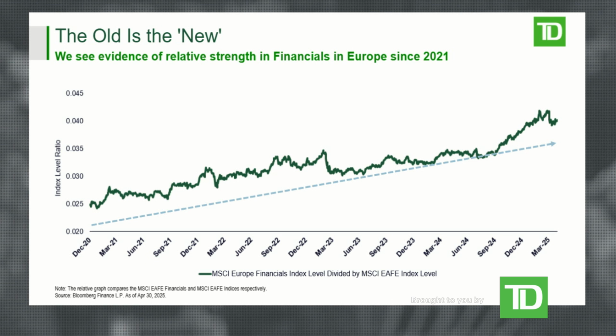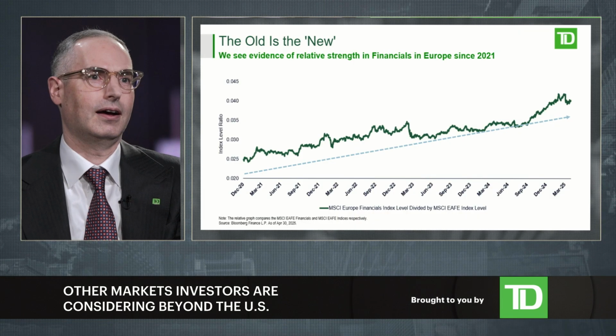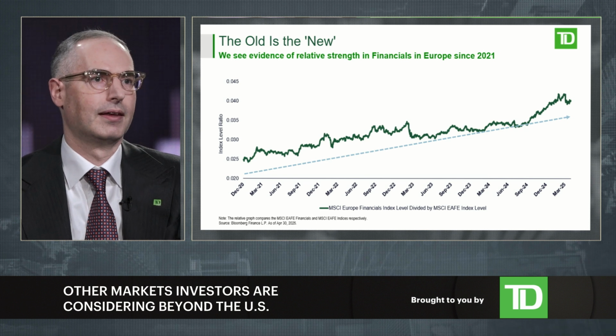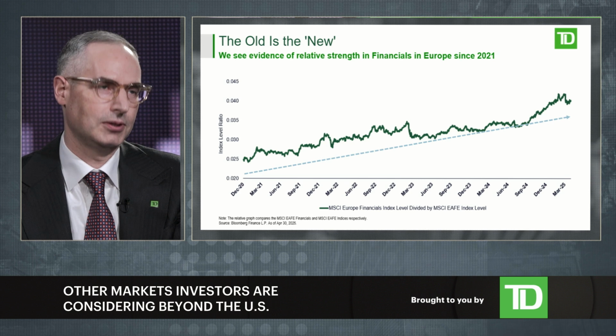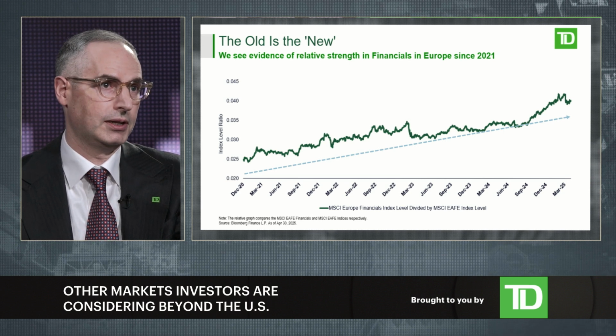There are various reasons for why this is happening. People had effectively abandoned European banks due to the financial crisis and the European sovereign debt crisis. The regulators wanted the banks to hold more capital. They also tried this thing called negative interest rates. That didn't really work. And then the banks have overcome all that. And at the end of the day, as a shareholder, you're looking for share buybacks and dividend increases, and the European banks and the European insurance companies have been able to provide that. But that's not a 2025 story. That's like a 5-year story.